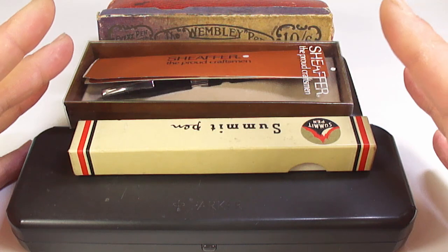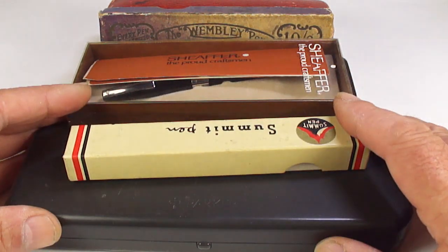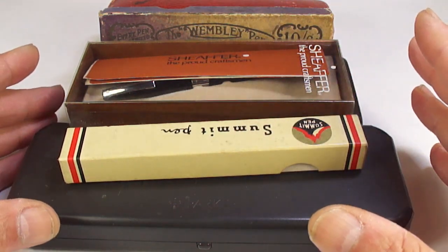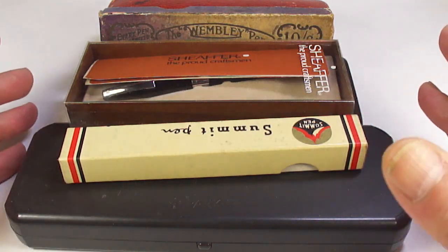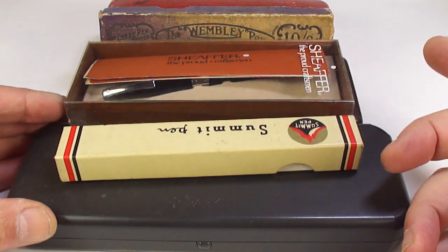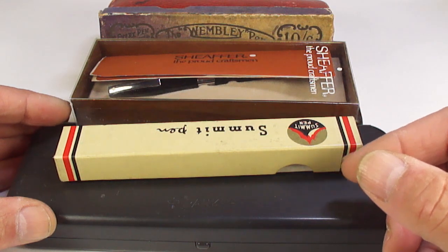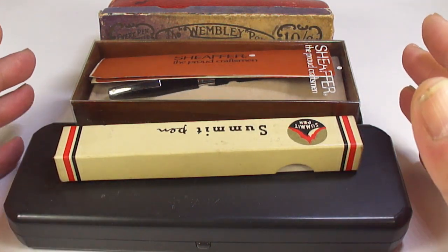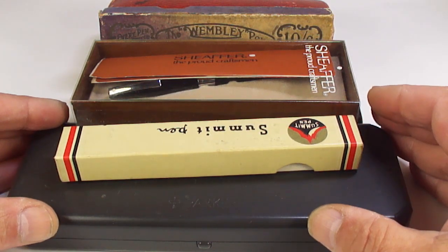As always, we've picked up some interesting pens, some good, bad and ugly. There's some good ones, some not so good, and some parts pens. As you'll see here, we've got some empty boxes that will come in handy for me. And after a long day, I totally depleted my pen buying budget.